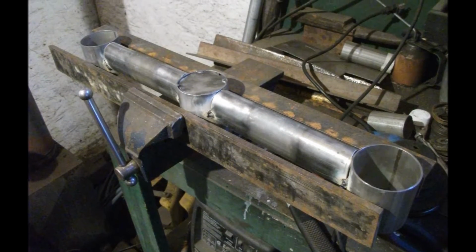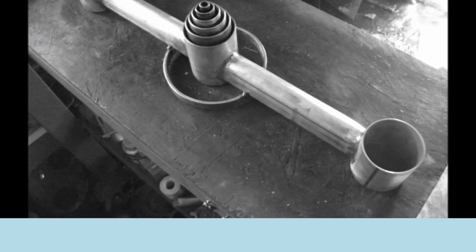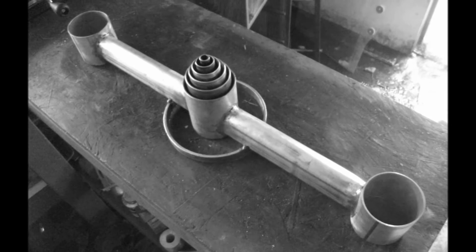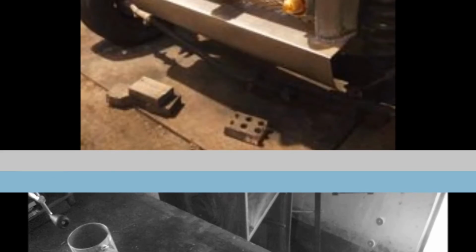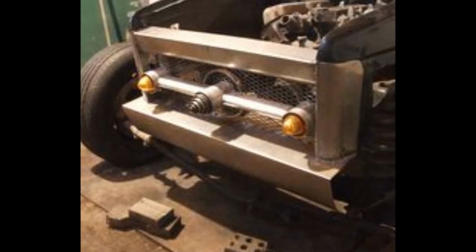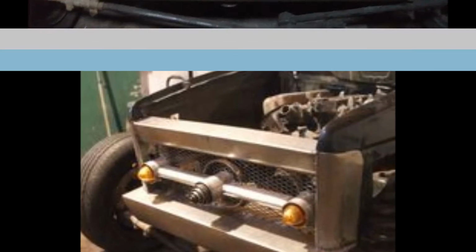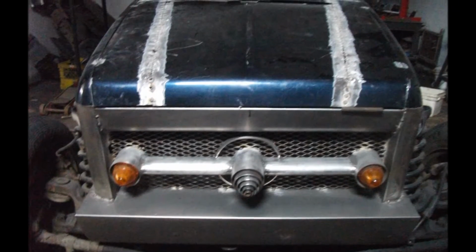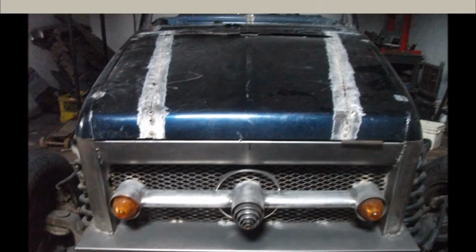After welding the center tubes to a base, I welded it all together in a jig so that it wouldn't warp. Then I added a decorative ring that I bent around a water pump pulley in my shop press. Finally, a piece of steel mesh is used to tie it all together. There you have it, the one and only Art Deco style custom grill built to fit an extremely narrowed Ford Ranger.